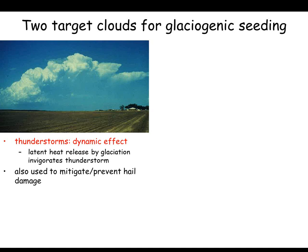It's also used to mitigate or prevent hail damage. The idea there is that more ice crystals will lead to smaller graupel particles. Graupel particles are heavily rimed snow crystals. And so basically there are more ice crystals competing for the same amount of supercooled water, so the hailstones are not going to grow as large.